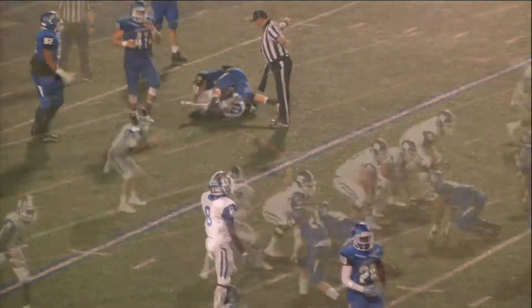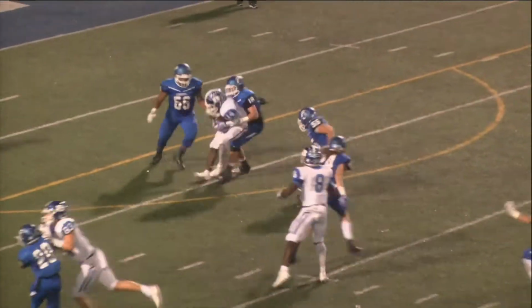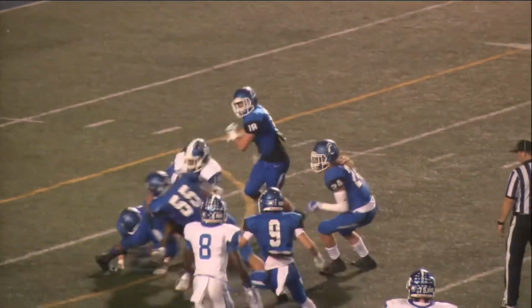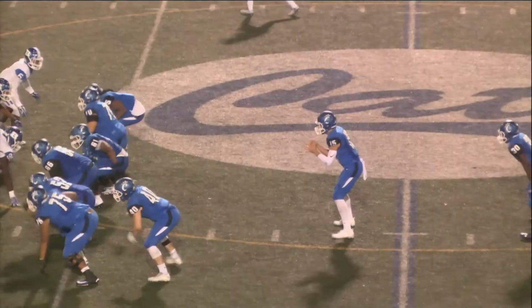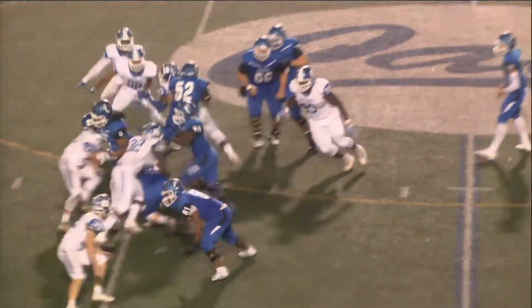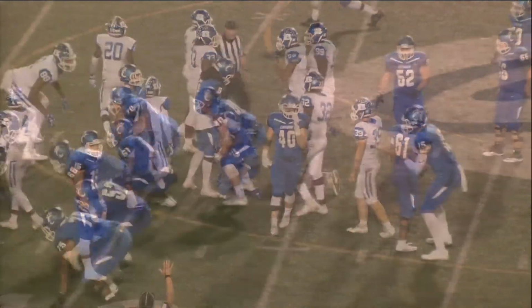Metters, incomplete. 3rd down and 10. Pressure. Catch is made by Brandon Murray. He's still on his feet. Finally goes down inside the 15. For the Bryant Hornets. Number 30, Michael George for the Wampus Cats gets the carry.